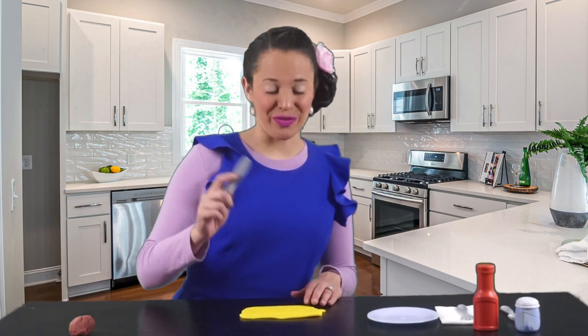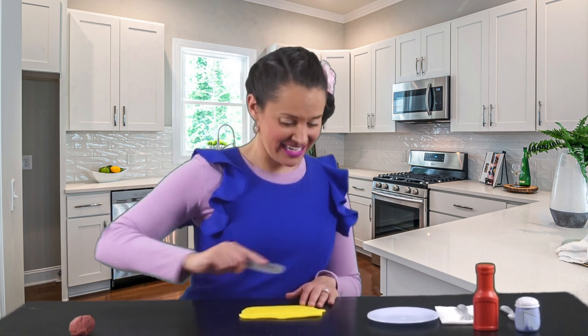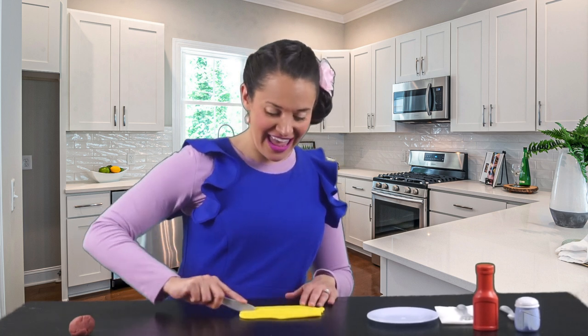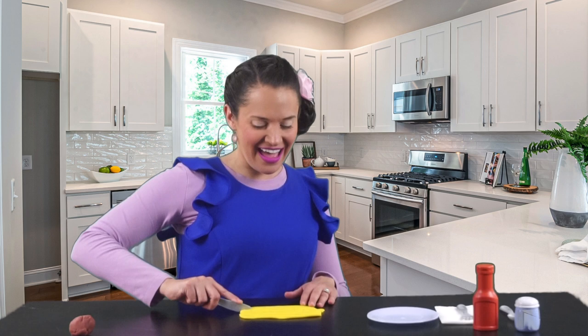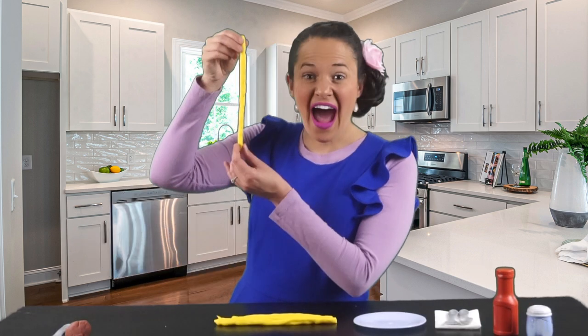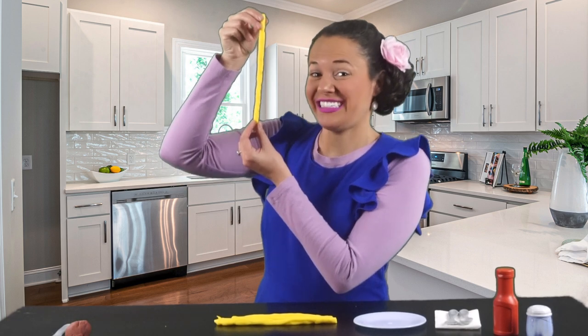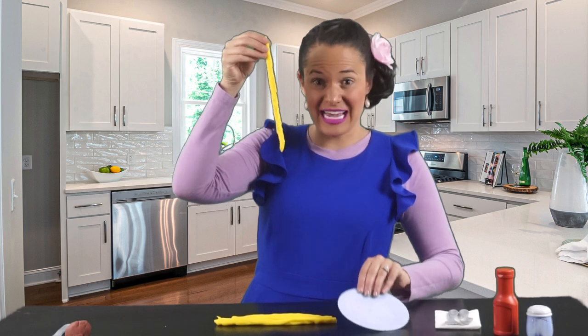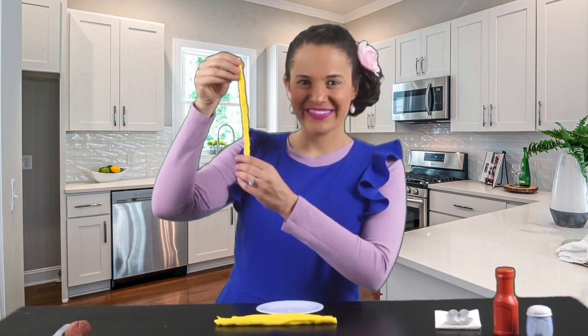Now, we will take a knife and cut out our noodles, just like this. Cut, cut, cut, cut. Let's do it again. Cut, cut, cut, cut. Wow, this is long and skinny. Can you help me count the noodles as I put them on my plate?